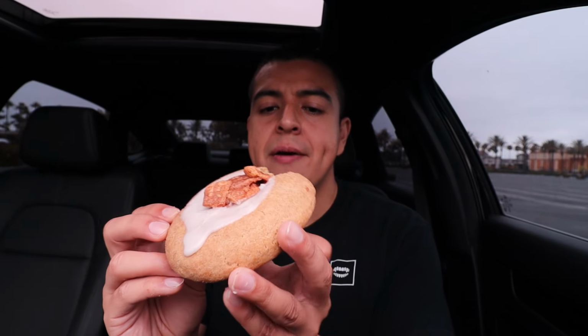Definitely brings me back to childhood memories, and especially it being a cinnamon cookie. Snickerdoodle is one of my favorite type of cookies. So if you love Snickerdoodle, if you love cinnamon cookies, get yourself this one for sure, because cinnamon all over, right? It's like a Snickerdoodle cookie. There's more cinnamon because of the Cinnamon Toast Crunch, and the sweetness comes from the vanilla cream cheese glaze on top, so it kind of gives it like that sweetness.